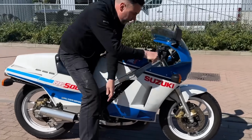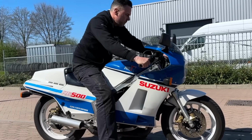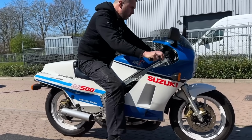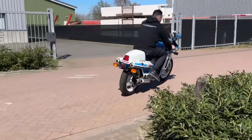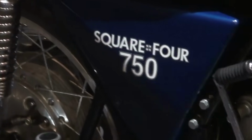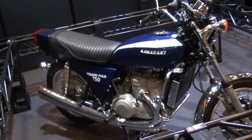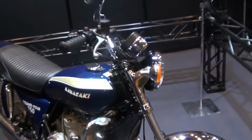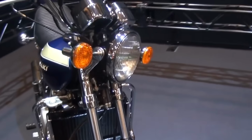It apparently pumped out almost 100 bhp, a crazy amount of power for a machine with a dry weight of only 340 pounds, and could reach an insane top speed of almost 150 miles per hour. Kawasaki decided the Square 4 was the wrong bike at the wrong time, which is a shame. A world-class manufacturer like Kawasaki could have turned this unusual configuration into a world-beating bike.